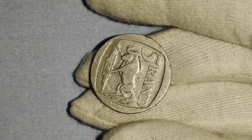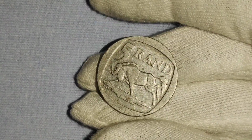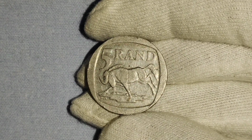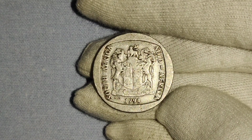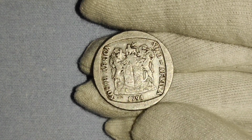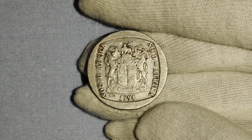Collectors say the key identifiers for the $1 million version include a thicker rim on one side, slightly darker toning from older nickel-copper alloy, and the presence of double lettering around the word Rand. Another rare marker is the small indentation near the wildebeest's hind leg, an error caused by a damaged die. If you spot any of these features, don't ignore them. You might be holding a fortune.